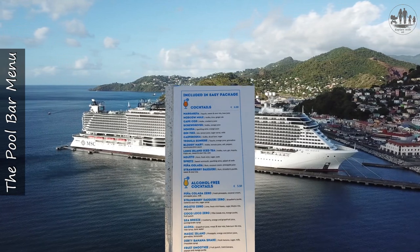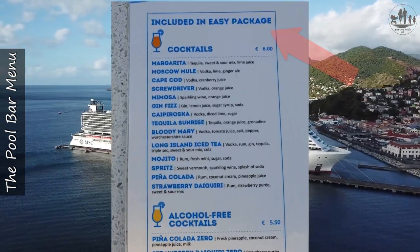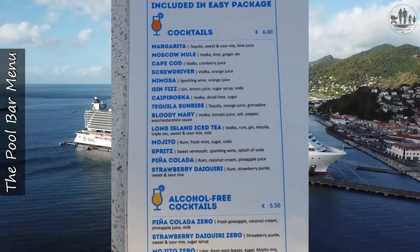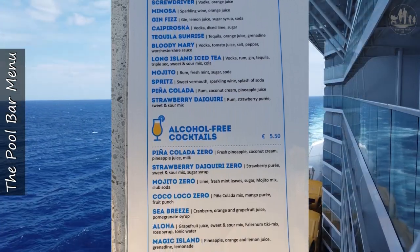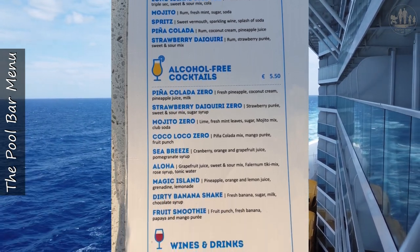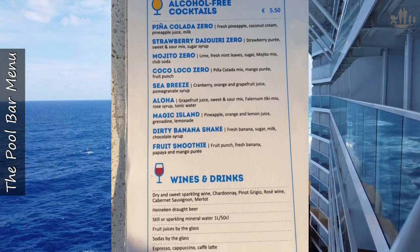It is nicely listed what is included in which package. For example, we booked the easy package for ourselves, and on the pool bar menu it was clearly listed what is included in this package. So, whatever was listed in this category here, you could have it with your booked package as many times as you wished.